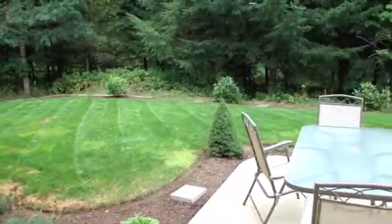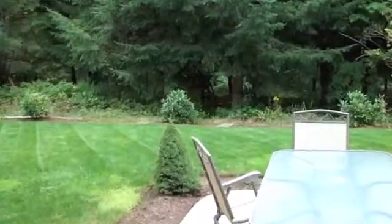Extras include a 2-car garage, fenced dog area, and a play structure in the backyard.